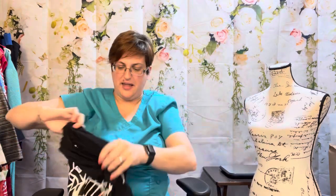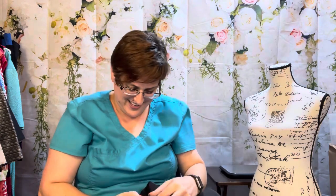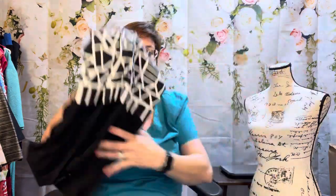Where's it? There it is. It's a black tag on a black liner. There it is. Dry clean, linen, viscose, spandex. We're going to dry clean this baby. Okay.